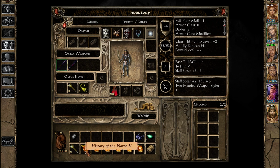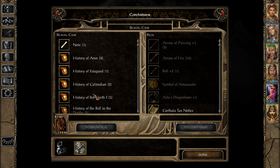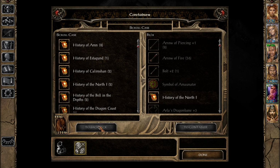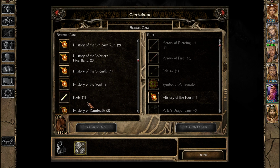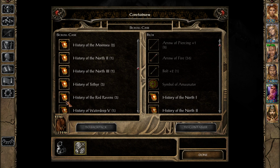Which now means that we need 4, 3, 2, and 1, which I realized I actually didn't even need to move the potion to get. Okay. History of the North. We have 1. Okay, that's good. We can probably sort out the histories of Waterdeep in a second. History of the North 2, 3, and now I just need the History of the North 4. History of the North 4. History of the North 7. 4 is what we're looking for.